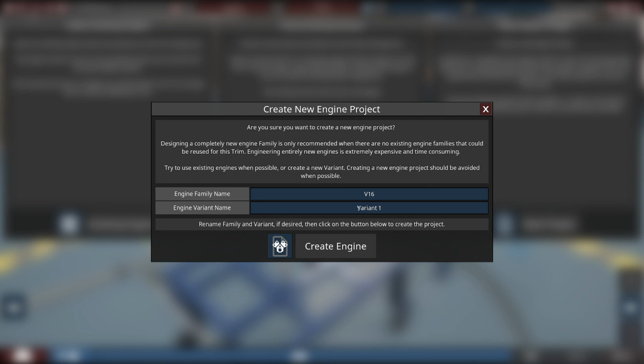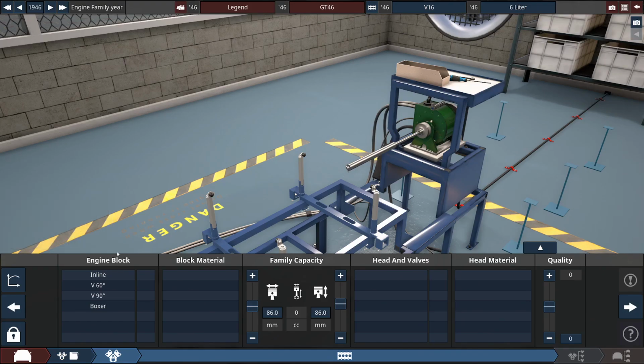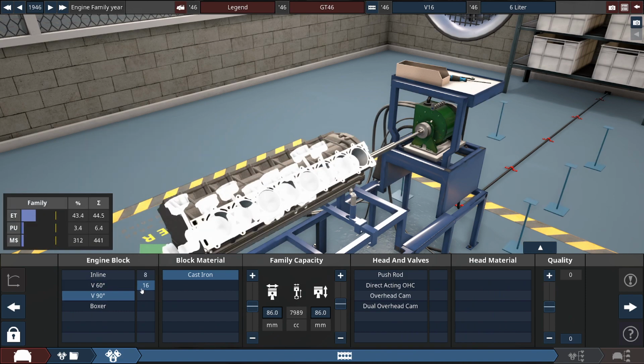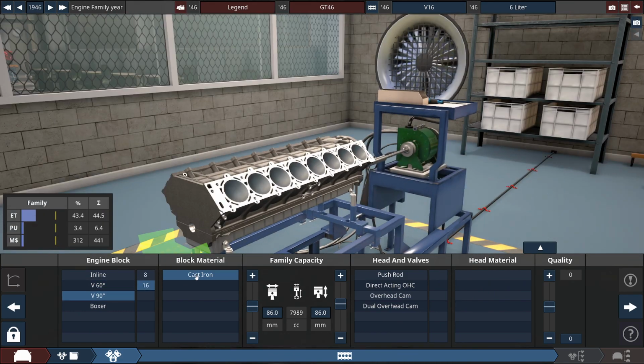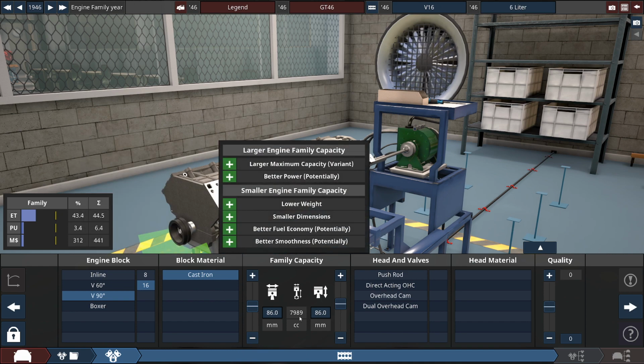Sorry for the glitch there. We'll do a 6 liter. We'll keep it really interesting, but I have no idea what we're going to end up with. Okay, so we need a 16 cylinder, so that's going to be a V. Oh my God, look at the size of that thing. Cast iron. Bummer. Size, we don't want an 8-liter engine, actually.